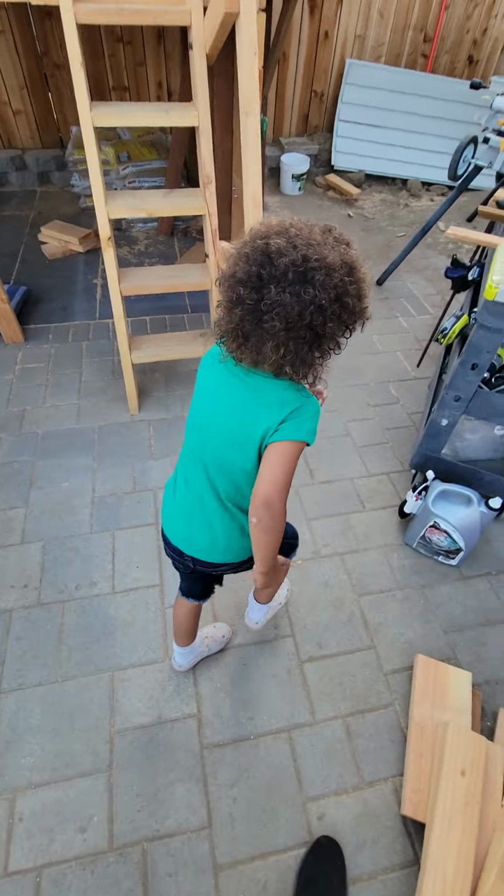All right, guys, so here we go. I finally finished, pretty much. I got a few little tweaks, but this is my swing set. I designed this whole thing myself. I just kind of did it as I went. So here we go. We're going to run through it.